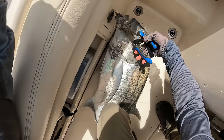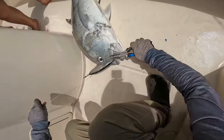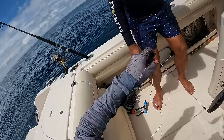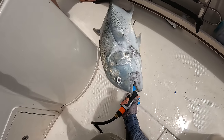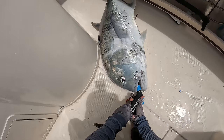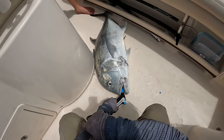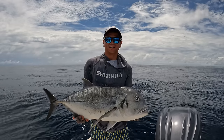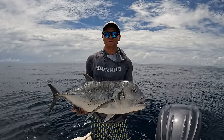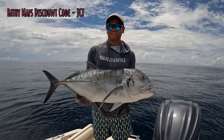Sometimes you don't always need to do a fast retrieve. I'll put water in his mouth. Yep. There we go. There you go, big guy. What they get first time. Cracking GT up on the edge of the reef flats. We saw the fusiliers, he's just working. Wind's dropped right out now. And he's an absolutely cracking specimen.